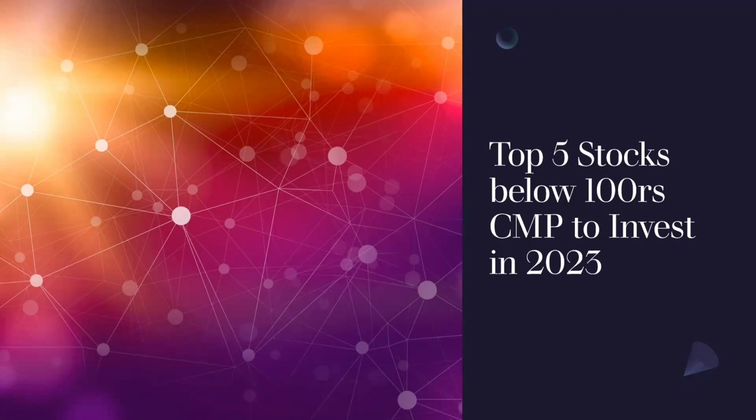The top 5 stocks that you can invest in 2023, which are below 100 rupees current market price. Since it is below 100 rupees market price, you can buy a high number of volumes of these stocks, and within a span of 2-3 months, you will be able to get a good number of profits. So let's jump on to the stocks.